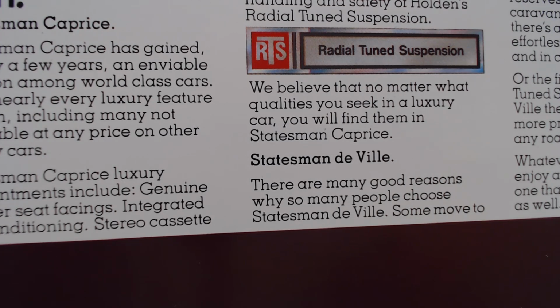And then it starts talking about a lower spec model called the Statesman DeVille. Now looking at the range, and we'll look at it in a moment, it looks like there were 3 models. So the DeVille was the base model of the Statesman. Then we have one called the SLE sedan. It doesn't mention it here in the notes at all, but that was like your middle model. And then the range topper Caprice, which we've just looked at.